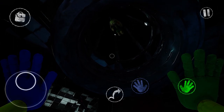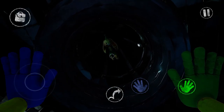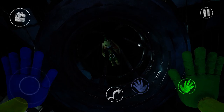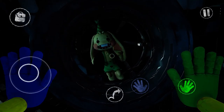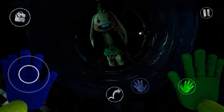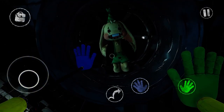Imagine how excited Bunzo must be. It's been such a long time since she's been able to play, to cheer, to eat. Oh, that's the dinner bell. Hello.